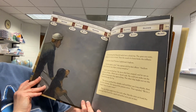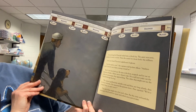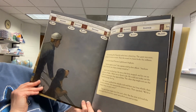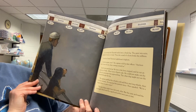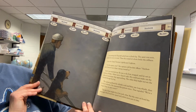One morning, the Hyacinth sailed into a thick fog. The quiet was eerie, unbroken by waves or wind. Then the sound of a horn broke the stillness. It was the Grand Traverse Lighthouse's foghorn. "Cut the engine now," the captain told his first officer. "Anchors down. Listen for any ships coming towards us."